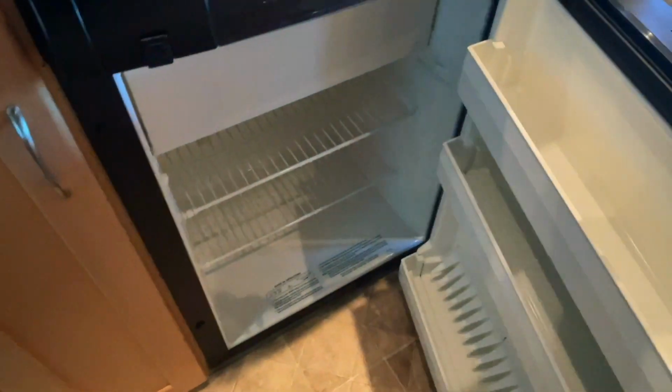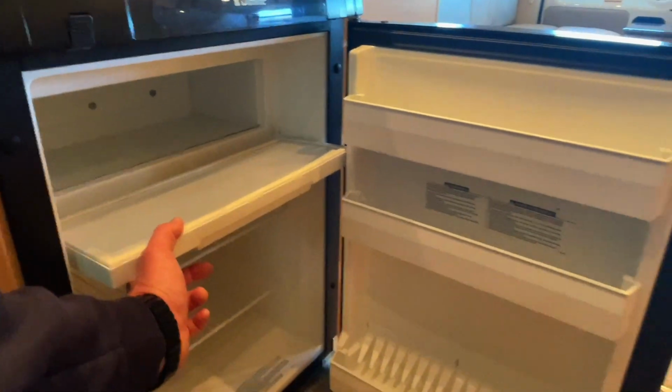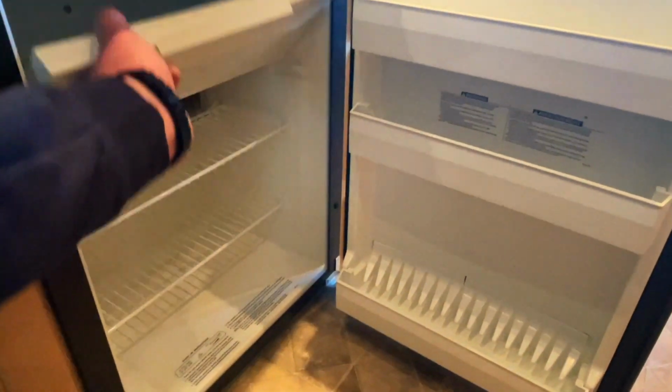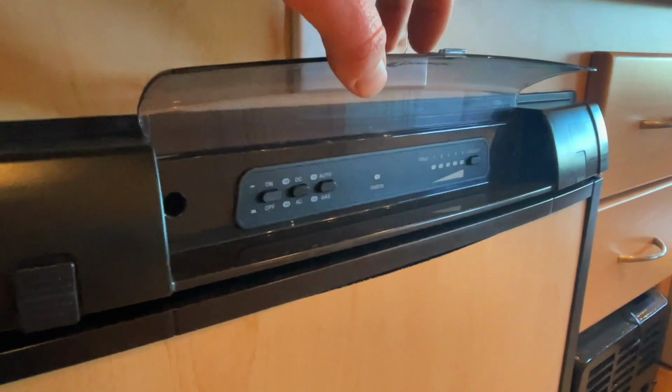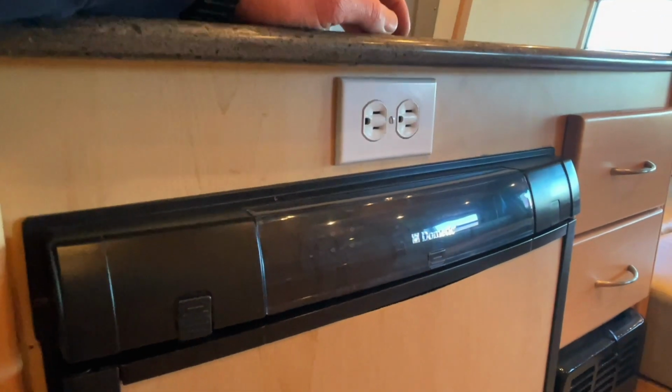Got a 3-way Dometic fridge freezer. 3-way meaning AC, so your shore power or your generator. DC meaning your coach battery or propane gas. Got the freezer in the top portion. This is all controlled via the buttons on the front. We recommend leaving that on auto, and that will keep you cold most of the time. Got a 110 outlet there.